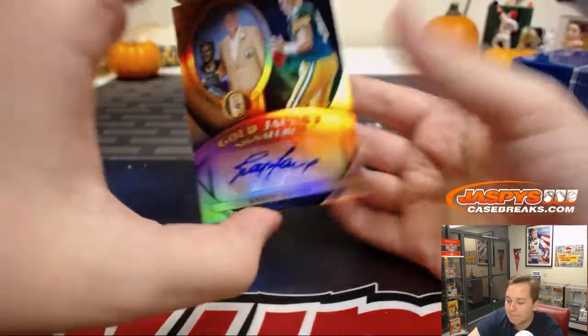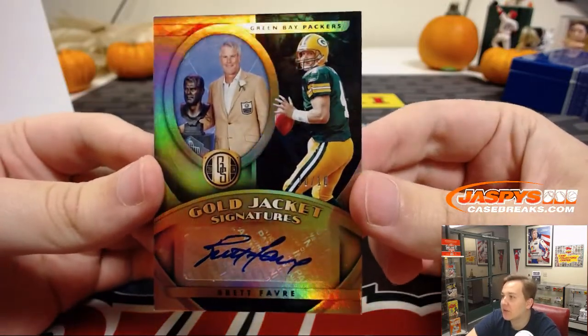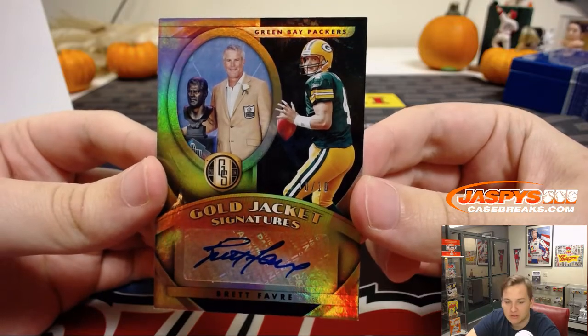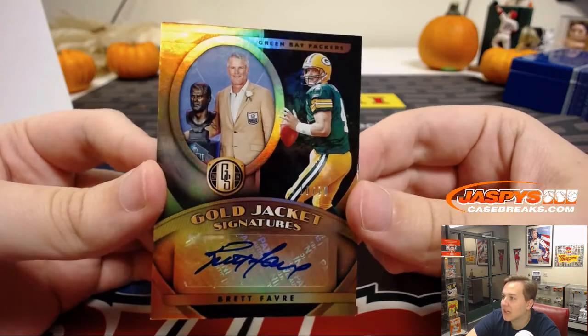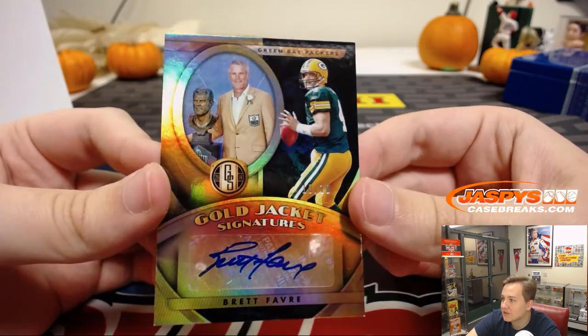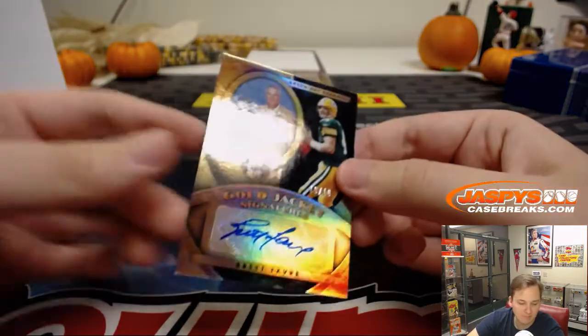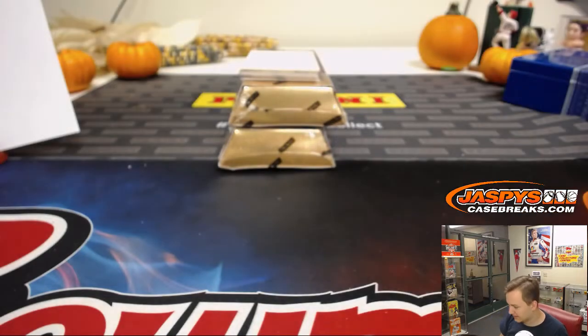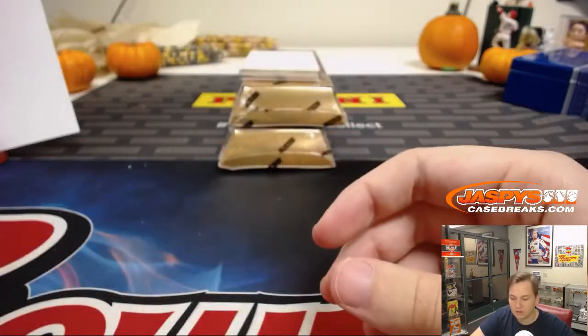Boom. Gold jacket signatures. 10 of 10. Brett Favre. Roy Yu with the Packers. 10 of 10. Brett Favre gold jacket signatures. Nice hit. 10 of 10. Brett Favre, nice hit for Roy. Congrats.